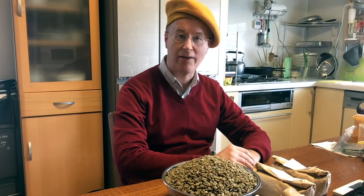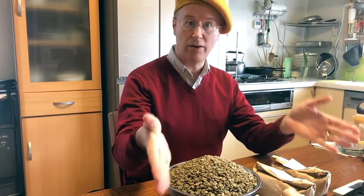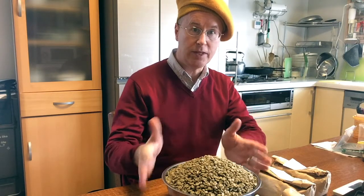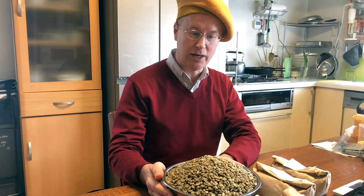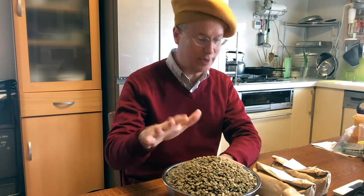So today, I'd like to show you the coffee that I have right now, and also talk a little bit about where I get my coffee from. So this is my coffee library on the table. It's kind of hard to show you everything, so I have two cameras today. This wonderful pile is 2 kilos of Sumatra Lintong that have been dried on African beds. Really nice stuff.